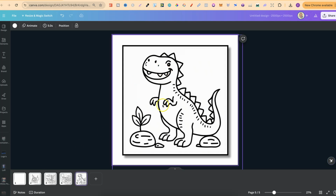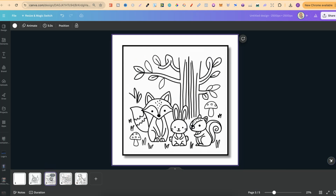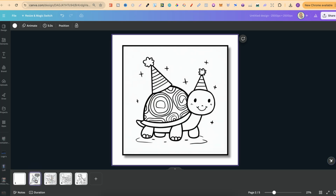We have this dinosaur colouring page just here. We also have this animal farm one. Now, I've only just noticed that the ear on this looks a little bit off, as we can see just there, but nonetheless, the rest of it looks great as well. Same with these forest animals and this turtle as well.